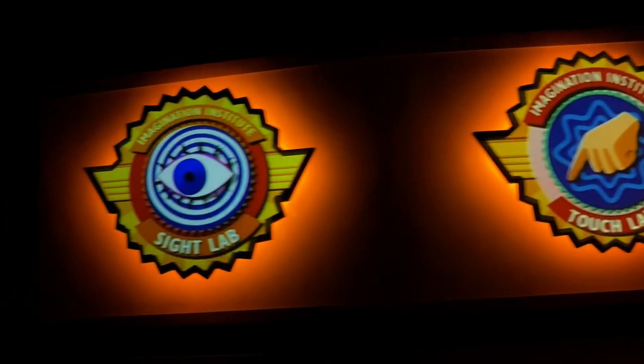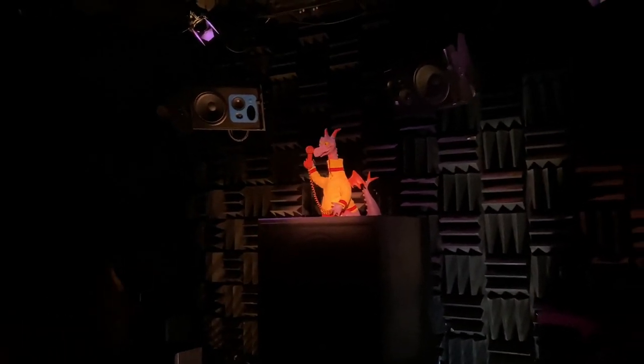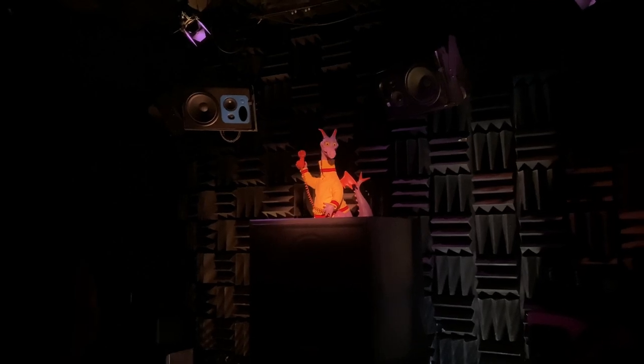Our first stop is the sound lab. We'll begin by testing your hearing with a series of tones. Left ear, right ear. Left, right. What? This is odd. Hello? Who is this? Figment. Figment? I thought I told you not to interfere. But you got it wrong, Doc. It's not about listening with your ears. It's about listening with your imagination. Now I've completely lost my train of thought. No, you haven't. It's over here!